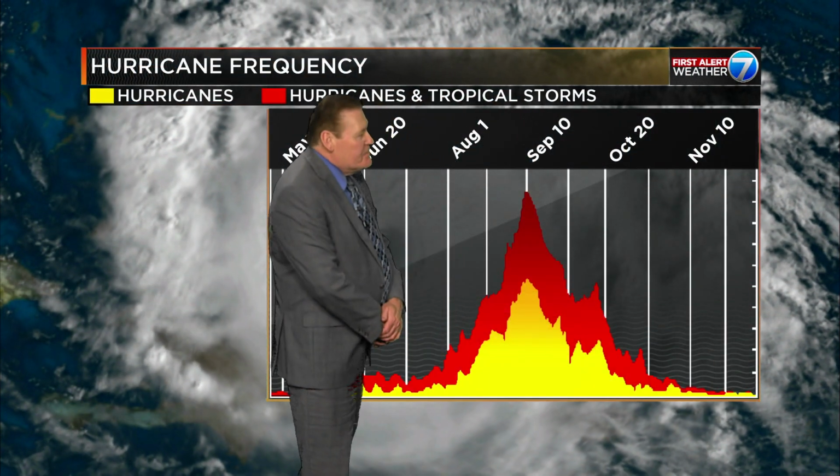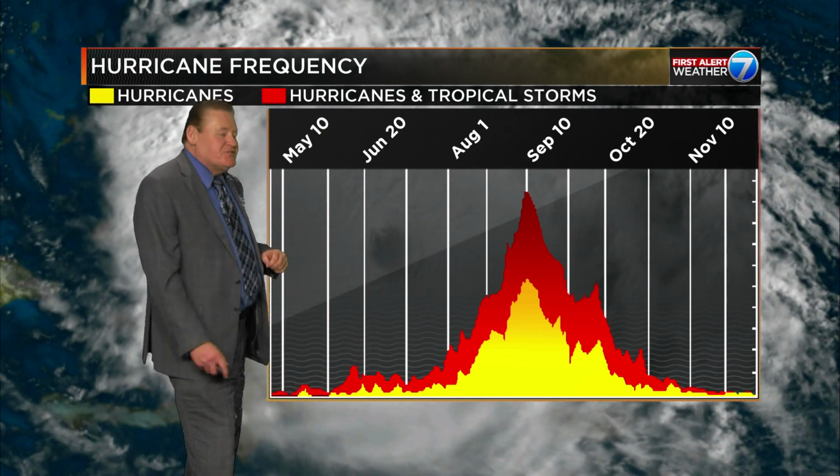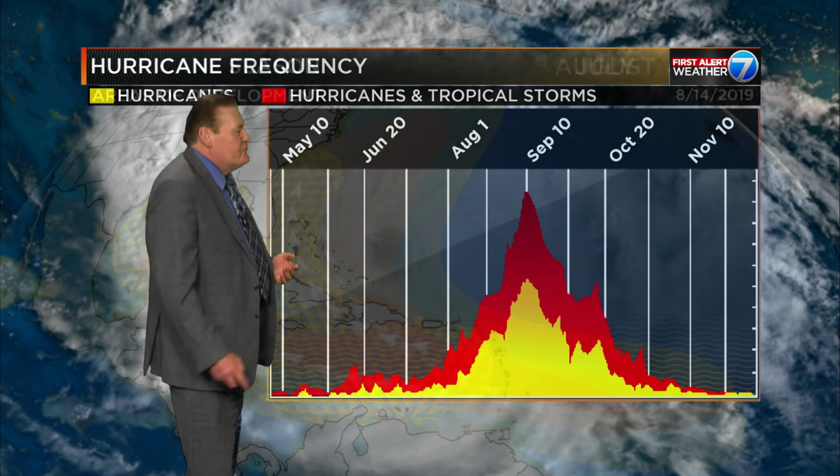So let's see what's going on in the tropics. The peak of the season is generally around September 10th, so we're not there yet, but we should begin to see something in the next week or two in the tropics.